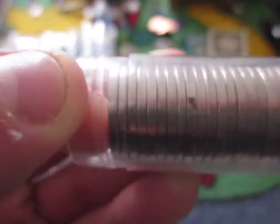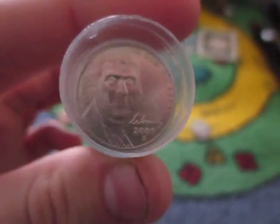Look at that. Look at how close I am. I am probably right at the 40 mark. I'm not going to count it right now, but I'm probably pretty close to 40 of these. So it's going to be time soon enough to roll these all up, and then start using this tube again for more 2009s or something else. Very happy with all the 2009s I've found. It's taken quite a while to get all these 2009s, a couple years, but I'm happy going for it.